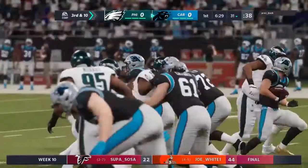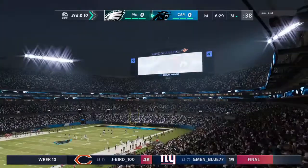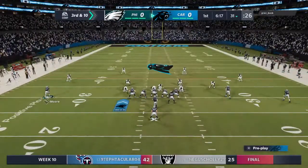Ladies and gentlemen, that is a force of nature in the defensive tackle position. Yes, he's as big as they come, but still plenty agile. He's able to make a nice play there to swallow up the ball carrier.